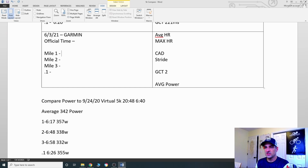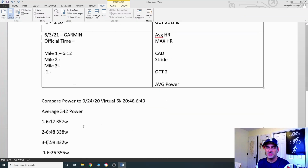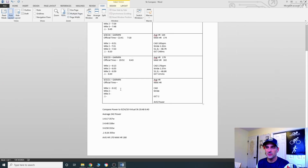So let's plug this in right here real quick, what we did. So we went out last night, we smashed it. We did a 6:12. That was actually faster than both last 5Ks. We'll just compare them right here. We'll zoom out a little bit so you can see. And we completely fell off the rails after that.